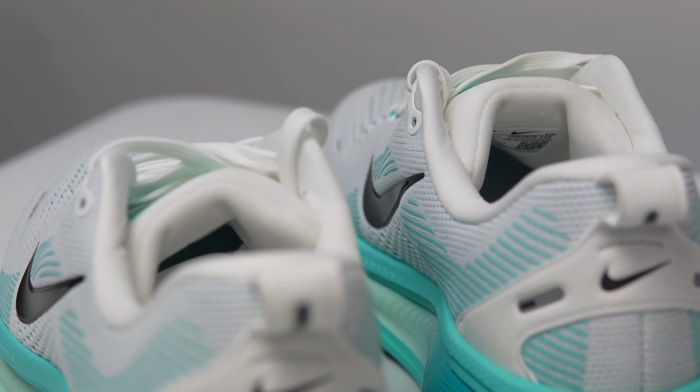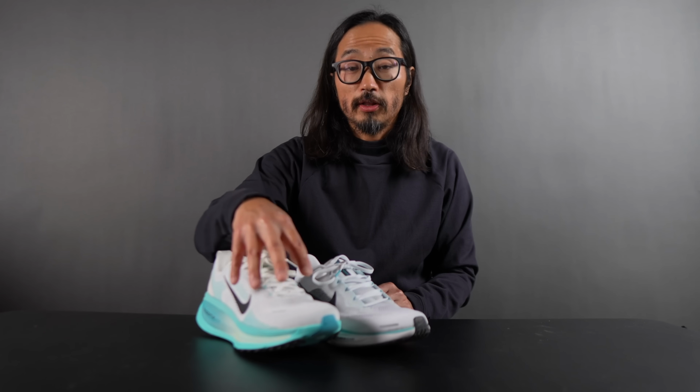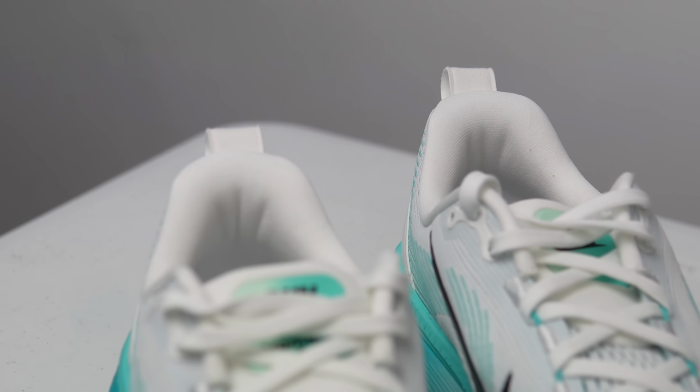The materials up top are very comfy and plush. There's a stretchy, puffy layer of mesh on the forefoot, a very puffy padded tongue. Too puffy, but I know that's how a lot of max cushion shoes go. They like being too puffy. And then a bunch of padding all through the heel cup.